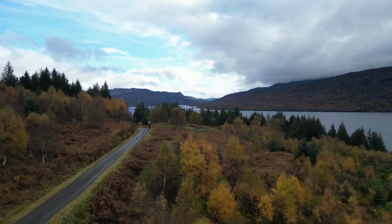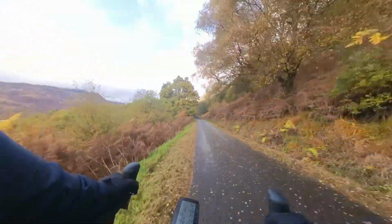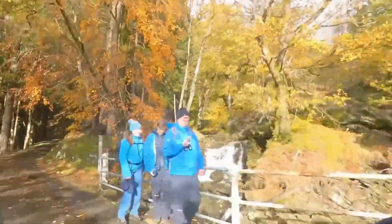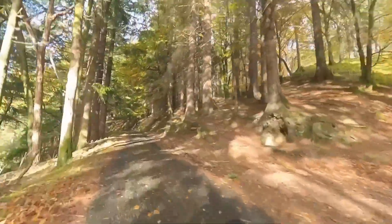Again, it's worth remembering that cars can use this path as well, although I certainly wouldn't fancy driving it. There are some lovely waterfalls, wooded sections and stunning views across the loch. It's such a pretty place that Queen Victoria commissioned a royal cottage to be built on its southern shore.